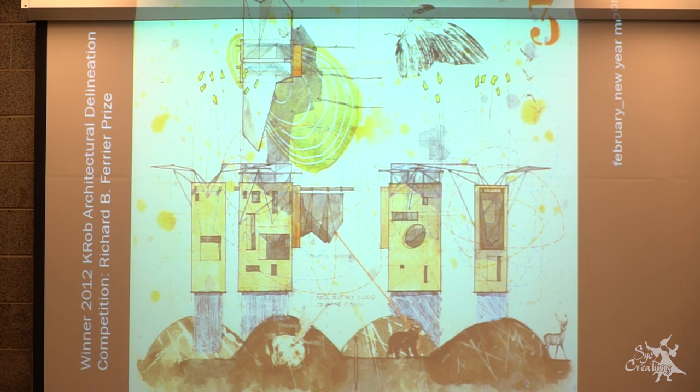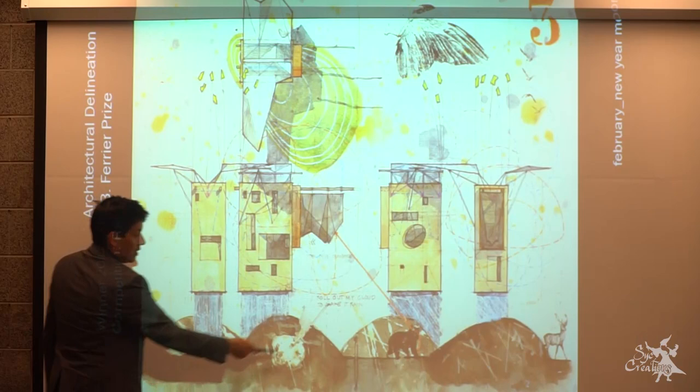I splash watercolors on them. They're not completely precious to me in that way, but I'm trying to generate ideas. I might write little notes on it. This one I said I roll out my cloud to make it rain, so the bear is pulling the cloud out, which is a sort of cistern that gathers water.